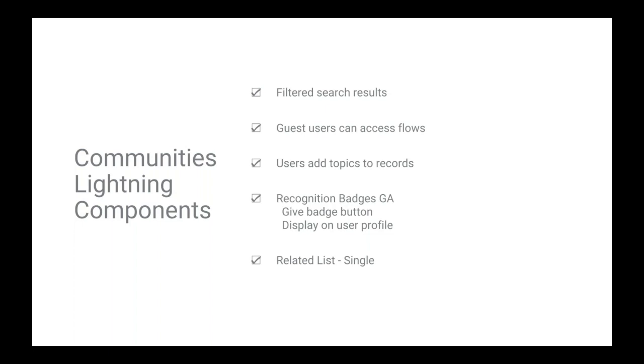There's a topics component. If you add that to the record detail page, then community members will be able to assign topics to records. And recognition badges are now generally available. So there's Lightning components. One's a button to allow a user to give thanks, give a badge to each other, and another component that allows a user to display their hard-earned badges on their user profile. And there's a new related list single component, which allows a specific related list to be displayed on an object page rather than the current situation, which is every related list.